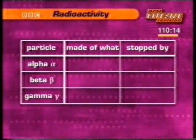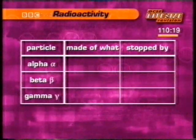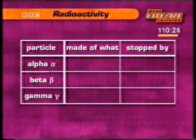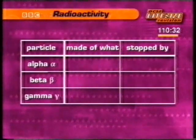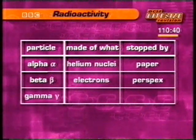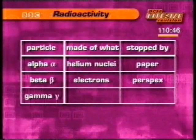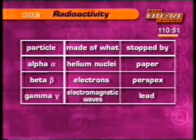Here's a diagram for you to fill out. Rewind the tape to the beginning of this section and make a table of properties of alpha, beta and gamma radiations. You should know what each particle is and what materials will stop it. OK, here are the answers. Alpha particles are helium nuclei and are stopped by paper. Beta particles are electrons and are stopped by perspex or thin aluminium. Gamma rays are electromagnetic waves with very high energy and are only stopped by lead.